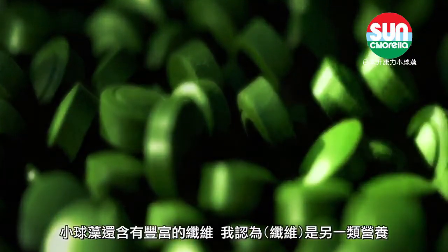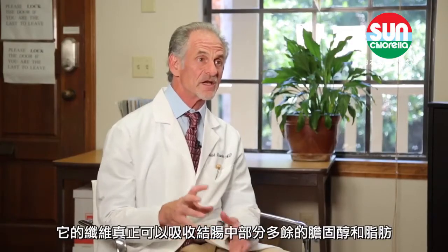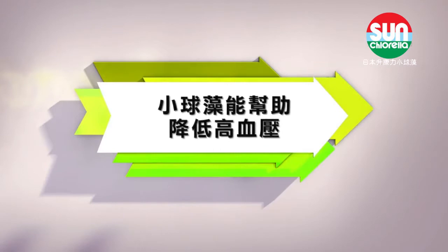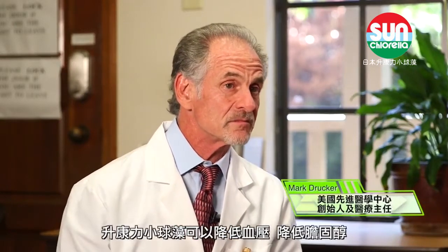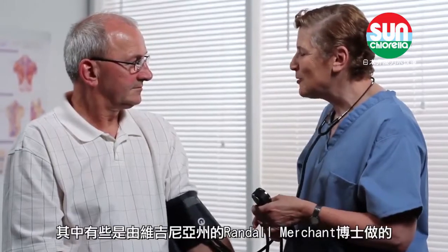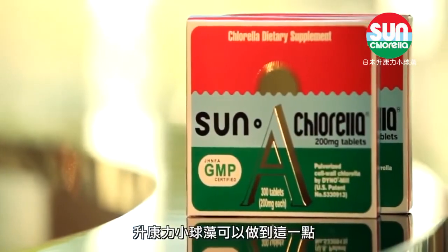It's also high in fiber, which I consider another nutritional category. The fiber literally absorbs some of the unwanted cholesterol and fat that's in the colon. It absorbs it and eliminates it. There are also great studies where Sun Chlorella is shown to lower blood pressure and lower cholesterol. So there are medical studies in both animals and humans. Some of the studies were done by Dr. Randall Merchant in Virginia. Lower blood pressure and lower cholesterol. Sun Chlorella can do that.